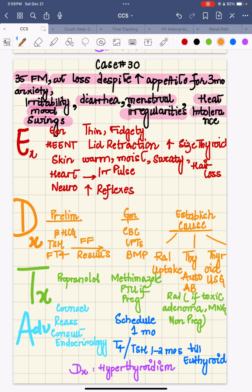In diagnosis, do a preliminary test ruling out pregnancy with beta HCG, TSH and free T4. Fast forward to the results, looking for decreased TSH and increased levels of free T4, suspecting hyperthyroidism. In general, do CBC, LFTs, BMP. Establish the cause then with radioactive iodine, thyroid autoantibodies for Graves' disease, thyroid ultrasound, and radioactive iodine uptake for toxic adenoma or multinodular goiter.